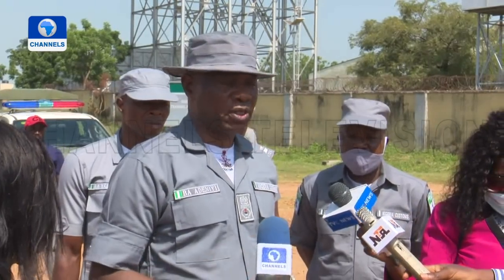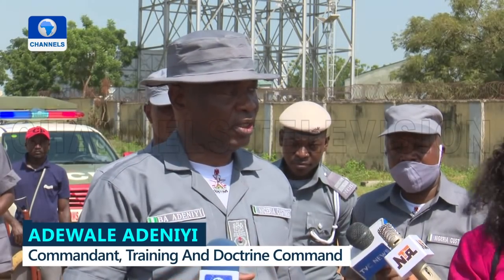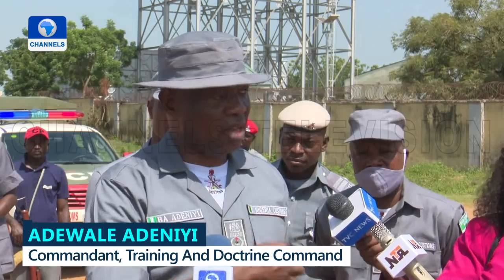In doing this, we got very good support from other security agencies of government, particularly the 127 Gas Brigade and 176 Gas Brigade. They sent their officers and men here to assist us, to hold them at bay, and their presence offered a deterrence. We got very good cooperation and collaboration from the Nigerian Police, the Nigerian Civil Defense, the vigilante group, and of course a detachment of officers from the Armed Forces Command and Staff College, Jaji, who are part of our teaching staff here.